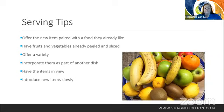Have the items in view so that they can see them. Introduce the new items slowly. Don't add a whole lot of new fruits and vegetables at one time. Try introducing one new item at a time.